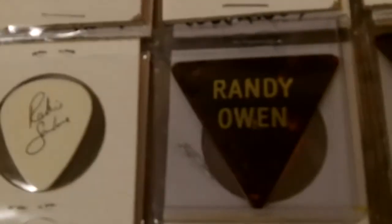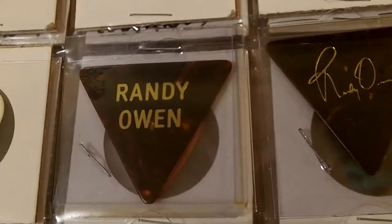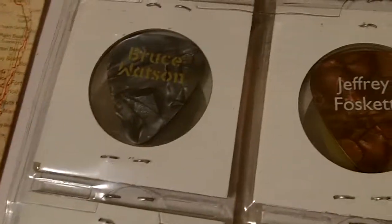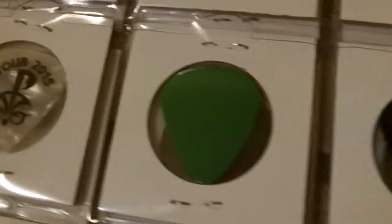John Bon Jovi and Richie Sambora. This is Randy Owen from the group Alabama. These were actually personally handed to me while I was at Cypress Gardens, where we saw Randy Owen live. What the back of these look like. Once again, not much on the actual pick. Hopefully these turn out pretty good. Let's go to the next page.